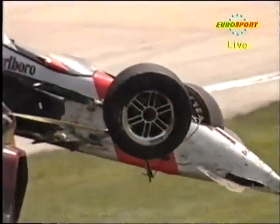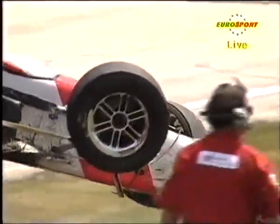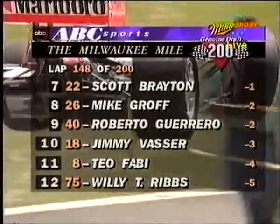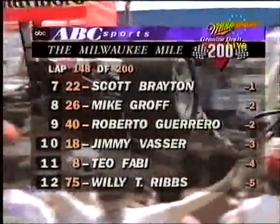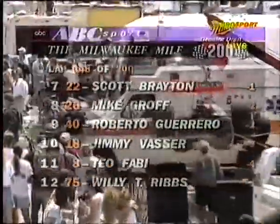We saw a bit of bodywork. In fact, that's what gave us our first indication that one of the Marlboro Penskes had gone off, and Tracy was then out of the race with a very bent motor car. So Penske's hopes now remain with the other car, that of Emerson Fittipaldi. Quick look down, we've completed nearly 150 laps, so that was after 150 laps. Scott Brayton down there, Roberto Guerrero, Jimmy Vasser.